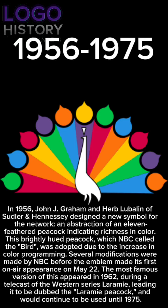In 1956, John J. Graham and Herb Lubalin of Sutler and Hennessy designed a new symbol for the network, an abstraction of an 11-feathered peacock indicating richness in color. This brightly hued peacock, which NBC called the Bird, was adopted due to the increase in color programming. Several modifications were made by NBC before the emblem made its first on-air appearance on May 22nd. The most famous version of this appeared in 1962 during a telecast of the Western series Laramie, leading it to be dubbed the Laramie Peacock, and would continue to be used until 1975.